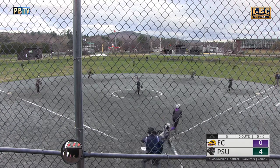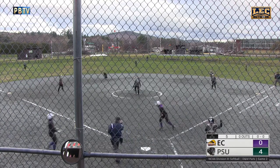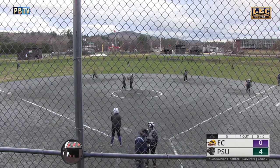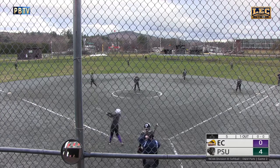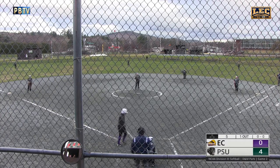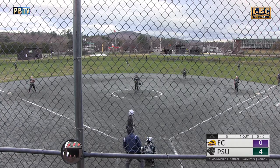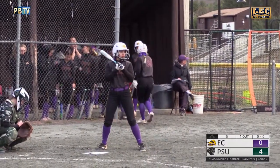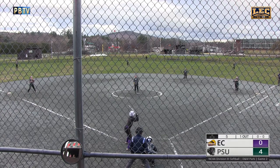Matthews delivers. It's swung on and caught for the first out of the inning. 1 pitch, 1 away. That is the ideal way to do it. She pulled that one. It was coming across the outside corner of the plate, pulls it all the way to first base. Up to bat now is Kuskowski, the designated hitter here for the Lions.